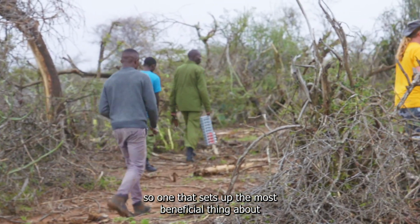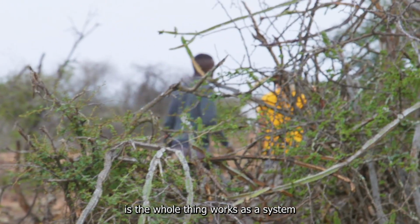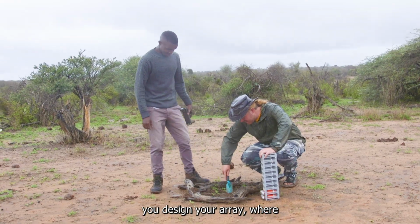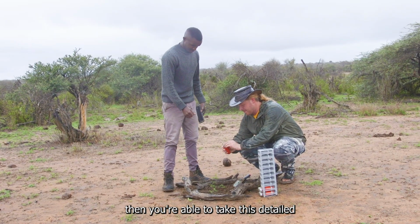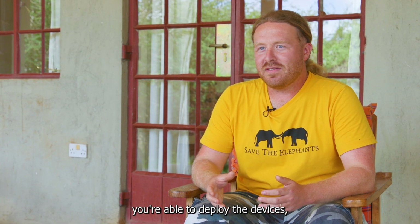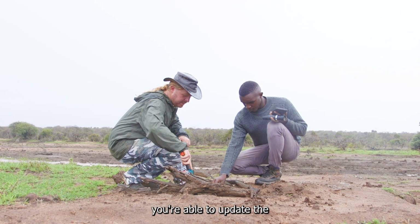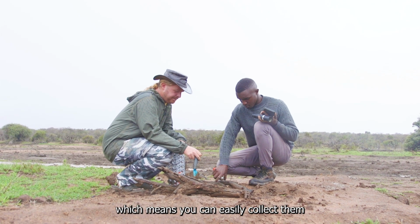So once set up, the most beneficial thing about the Stryde technology is the whole thing works as a system. So every component, I guess, works in synchrony. From the software in the office where you design your array, where you're going to position the sensors, and then you're able to take this detailed map out into the field with the handheld devices. You're able to deploy the devices, the Stryde nodes, at the exact locations that you need to deploy them in order to achieve your objectives. And then you're able to update the locations of the nodes within your array, which means you can easily collect them.